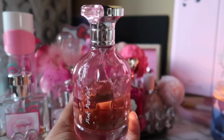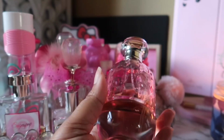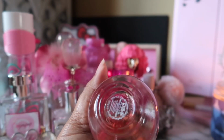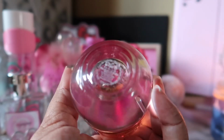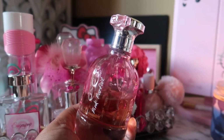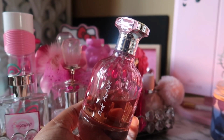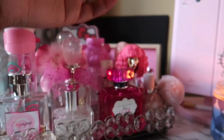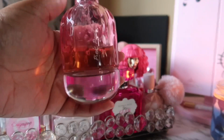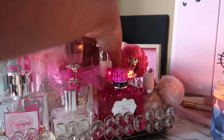This is a perfume that I randomly picked up from TJ Maxx and I ended up loving it. This is Candy Bomb. I always get this mixed up. I don't know if the perfume is Pink Parfait or if it is Candy Bomb. I don't know, y'all. It's one of those. But this one starts off kind of powdery, but it dries down to a whipped cream and caramel type of fragrance, which I love so much. As you can see, this has a nice dent in it. I love it. I use it quite often.